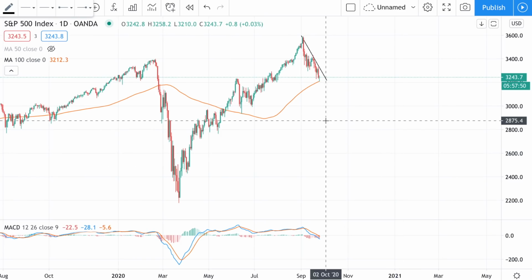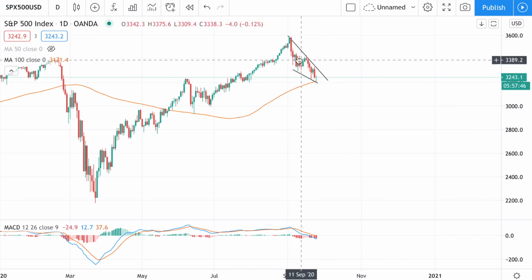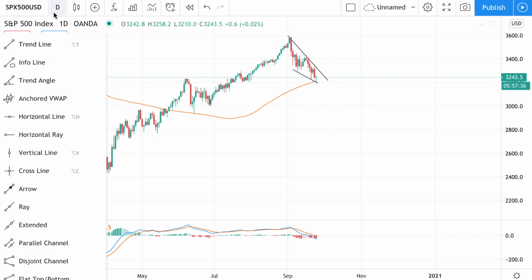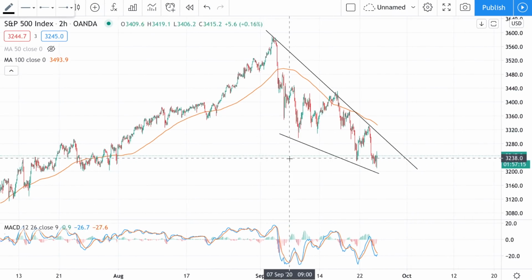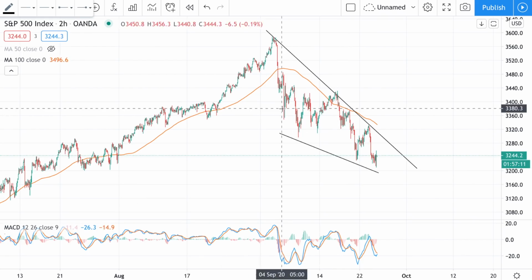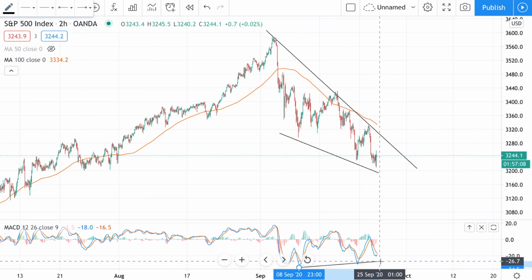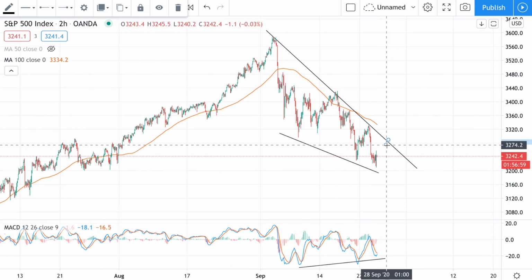So we have a downtrend line. We even have sort of a wedge pattern. Right here, we have divergence on the hourly. We can zoom in a little bit, go into a 2-hour chart, and you'll see this is a pretty clean wedge pattern. We have price going down, MACD starting to wane up. So if we get a break of this downtrend line, that's a pretty good sign.